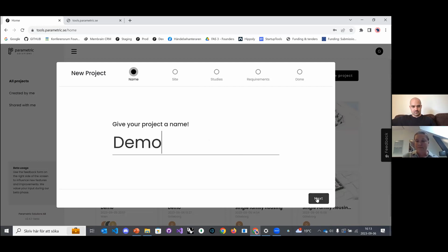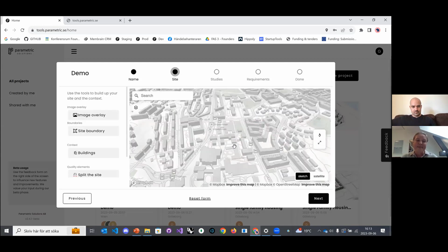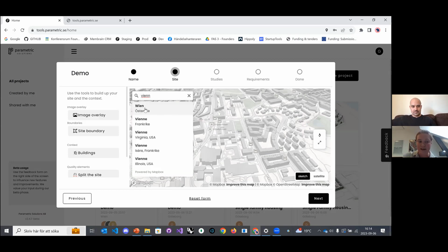So the first step is quite simple, and the next step here is to find a site. We wanted to make this process as easy as possible, so we've connected parametric design, generative design, and Rhino Compute with open data and GIS services. We want to connect these workflows to create a smooth transition and to make it easy to use for early feasibility studies. So you can search for any location in the world. I'm going to show you actually a site in Vienna.